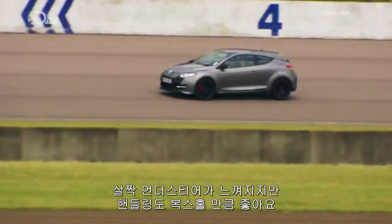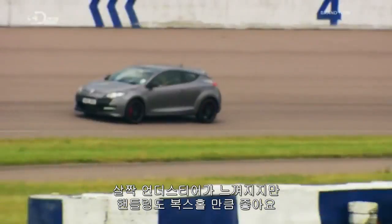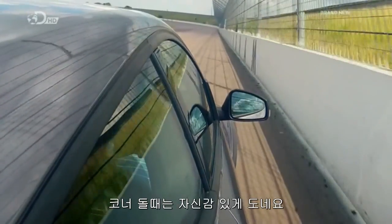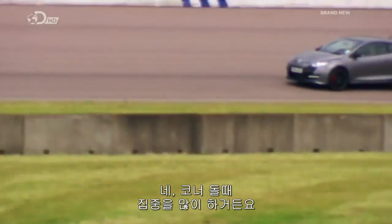Yeah, the steering feels not as good as the Vauxhall. There's a bit more understeer feel. Not as happy as I was with the Vauxhall. Better than the Ford, feeling-wise. Feels very positive on the turn in. Yeah, but almost too positive for these sort of corners.